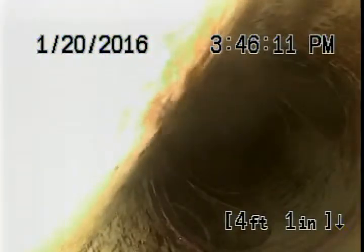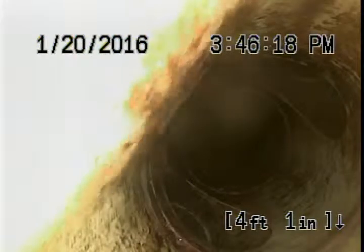Right here. Oh, some residual solids in this line. Yep. This is where they're getting caught. Flowing out just for the heck of it.